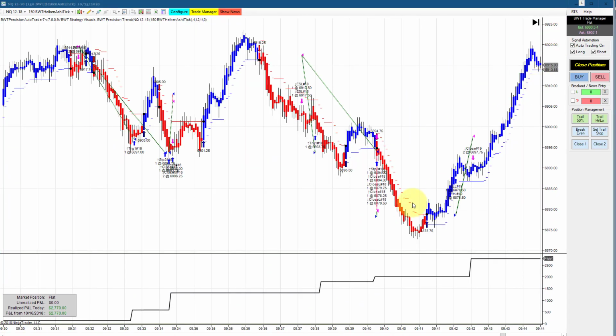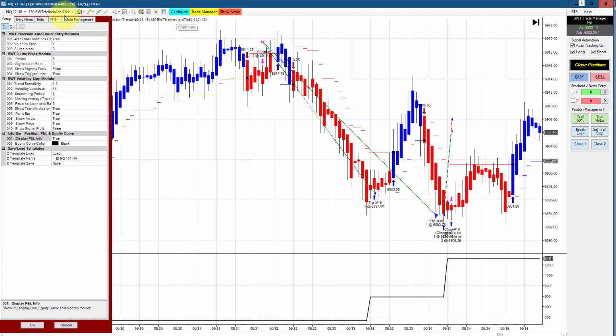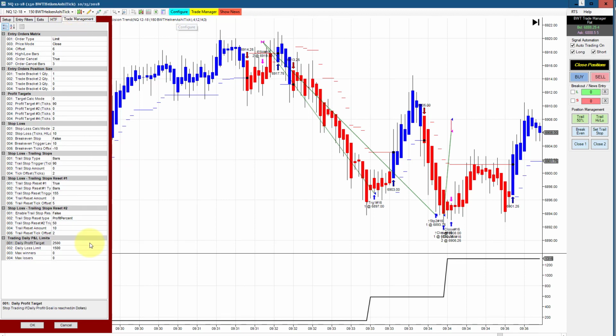Okay, next up is the Nasdaq on a 150 Heikin-Ashi tick chart, and this was pretty much straight up, didn't have a losing trade the whole session. This did 27.70 for the day. The goal on this one is 2,500.